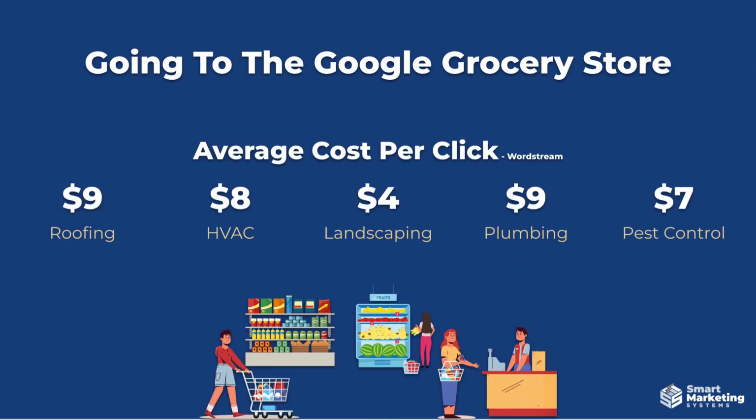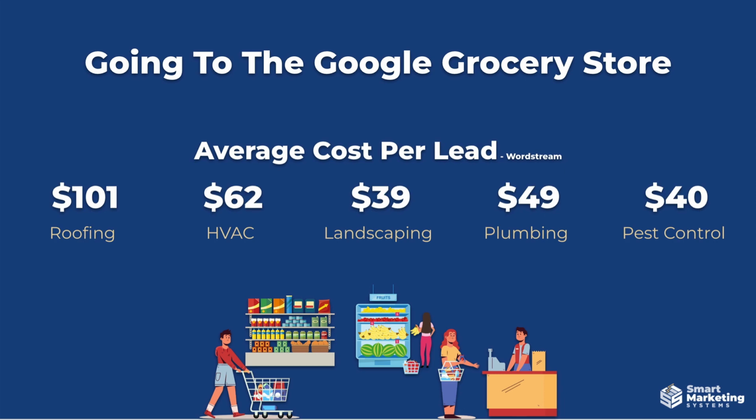So if you wanted to go to the grocery store and buy some leads, you might be paying prices like these. The average cost per click for roofing is $9, HVAC $8, landscaping $4, plumbing $9, pest control $7, with an average cost per lead of $101 per lead for roofing, $62 per lead for HVAC, $39 per lead for landscaping, $49 per lead for plumbing, and $40 for pest control.